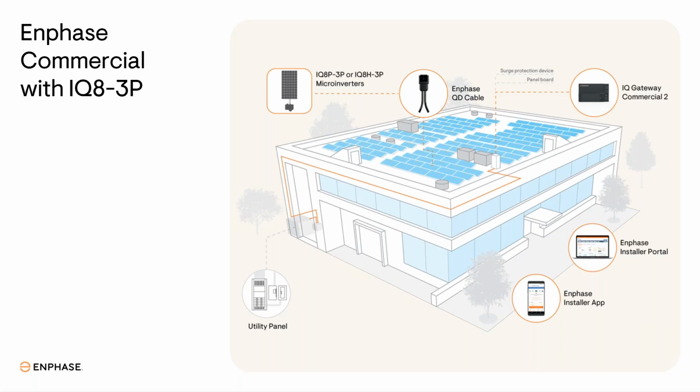These are brought into 20 amp branch circuits. So we're going to set them up as either a system of 12 microinverters if you're using the P model, or 15 microinverters using the H model, running them into a 20 amp 3-phase breaker, which will go into a 3-phase combiner shown here on the roof.